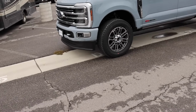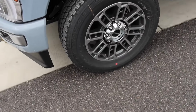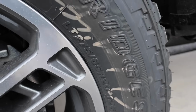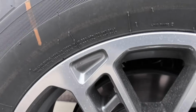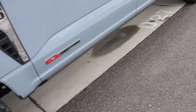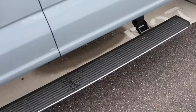So on the side here, 20-inch wheel. It has a unique wheel, Ford Limited, wrapped in a Bridgestone tire. And here's the tire size right here. 275 solid front axle. And then here are the capacity for the tires. 3,750 pounds at 80 PSI. They do put a fabric material for the wheel wells. If you have the key in your pocket, these power deployable running boards will actually come down for you.